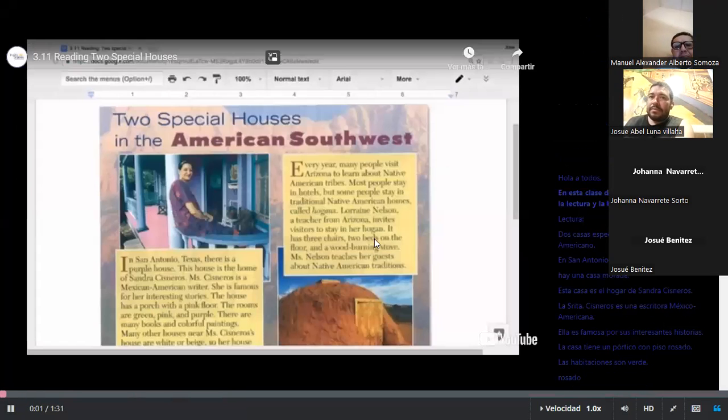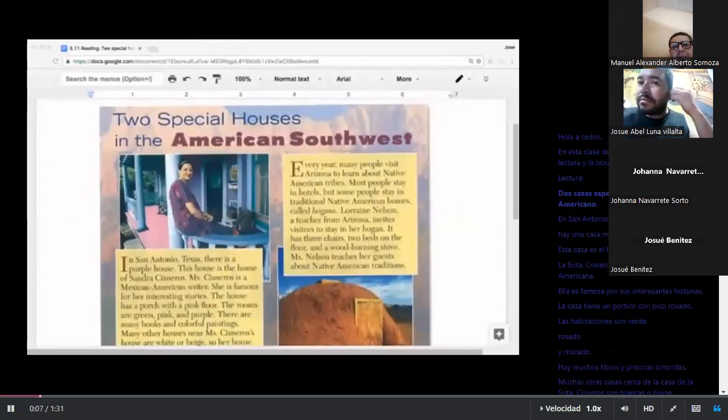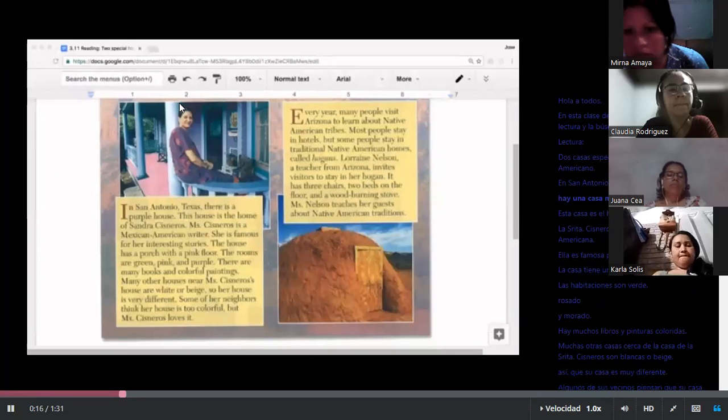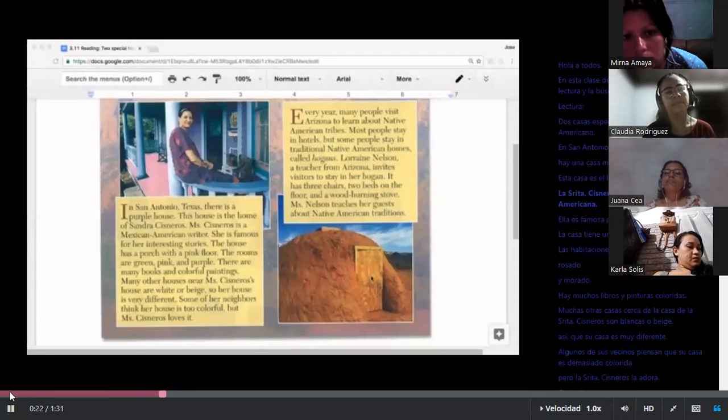Hi, everyone. In this class, you'll develop skills in scanning and reading for details. Reading. Two special houses in the American Southwest. In San Antonio, Texas, there is a purple house. This house is the home of Sandra Cisneros. Ms. Cisneros is a Mexican.